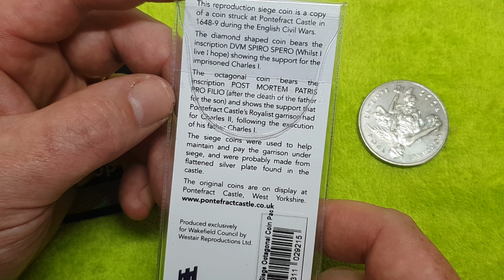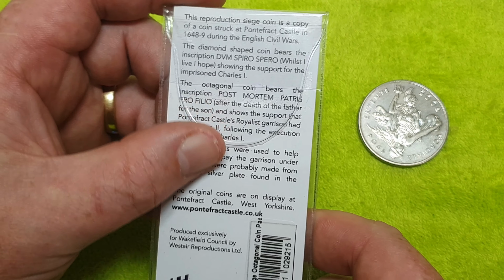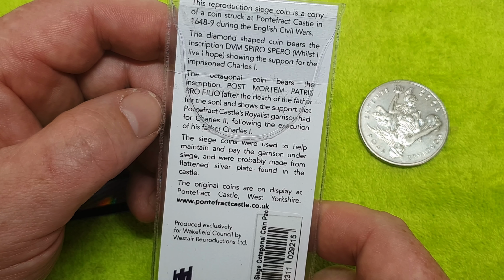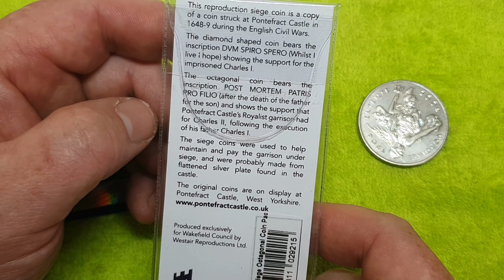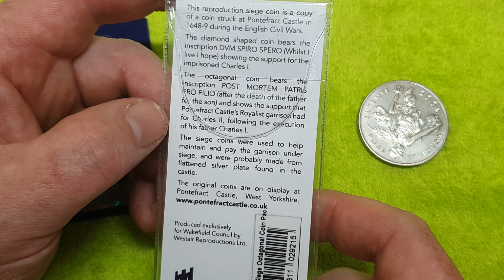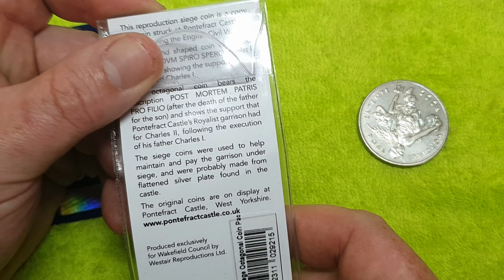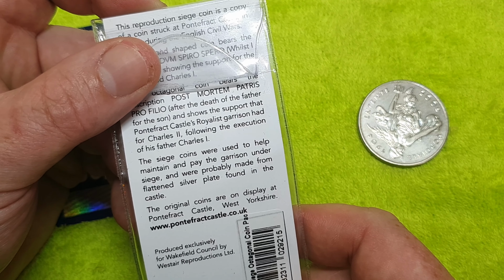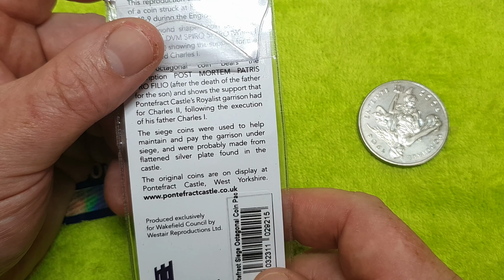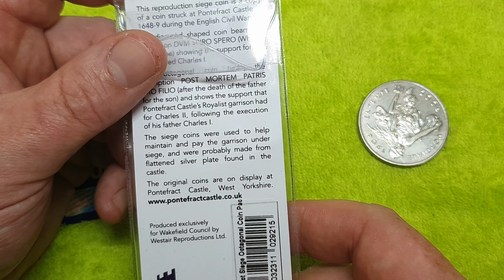The octagonal coin bears the inscription "Post mortem patris pro filio," after the death of the father for the son, or something like that, and shows support for Pontefract Castle's royalist garrison and support for Charles II following the execution of his father Charles I. The siege coins were used to help maintain pay for the garrison under the siege and were probably made from flattened silver plate found in the castle.